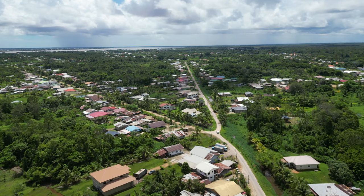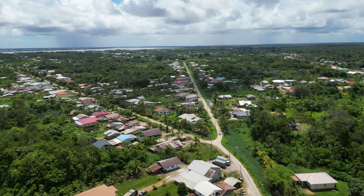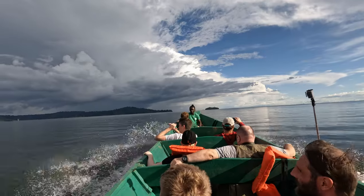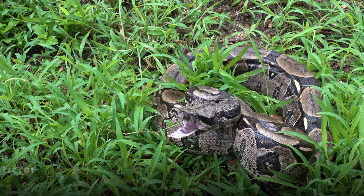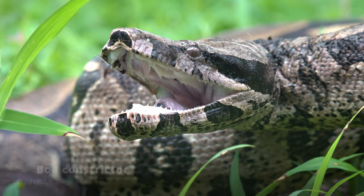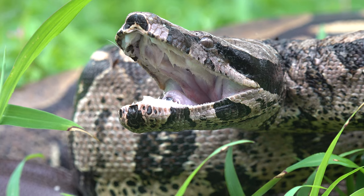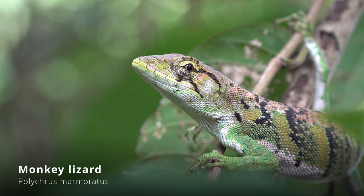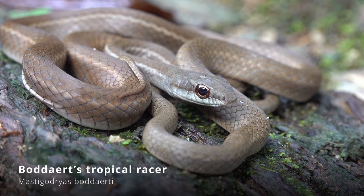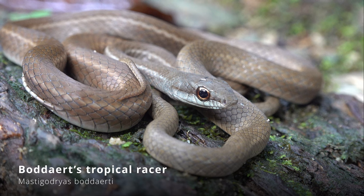After a comfy flight, we landed in Suriname, the most forested country in the world. After a short car ride, we met up with the rest of the team to set off on our adventure. Our goal for this trip is, of course, to find as many species of reptiles and amphibians as we possibly can and explore the vast jungles of Suriname. Immediately after our arrival, we got greeted by a wide variety of breathtaking species.